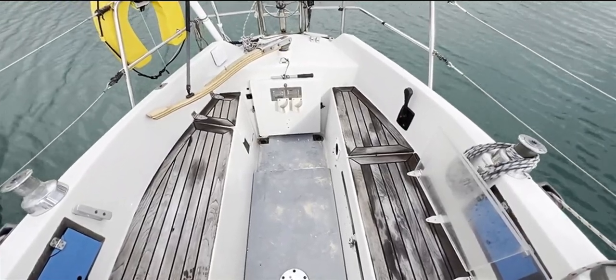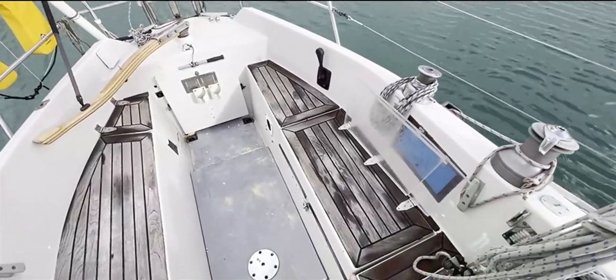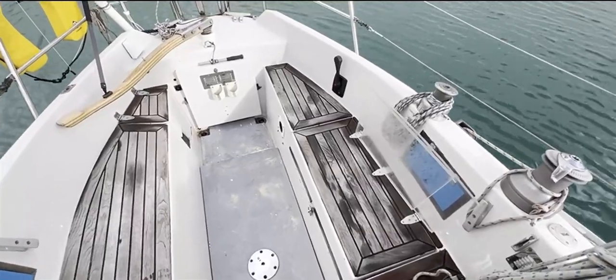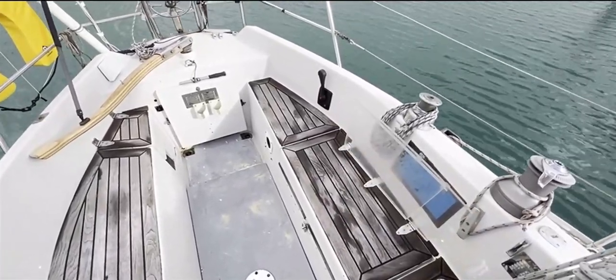Hello everybody and welcome on board this Sadler 34 from 1983 for a look around her cockpit and upper deck. And as you can see, we've got a nice big cockpit, plenty of seating for probably 4 people. Nice deep coamings here, so we're going to feel like we're isolated from that sea if we want to.